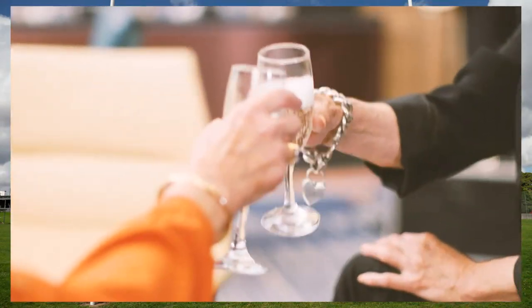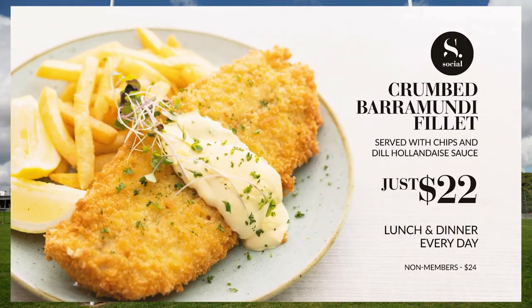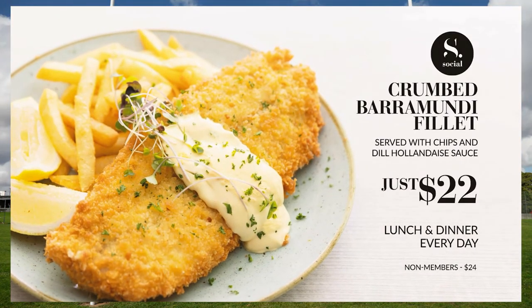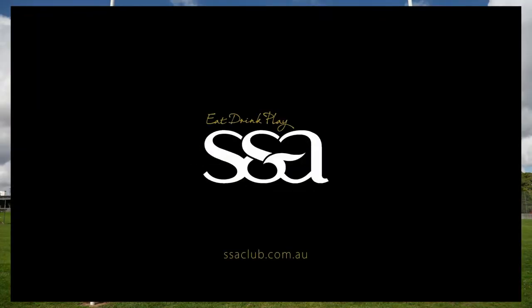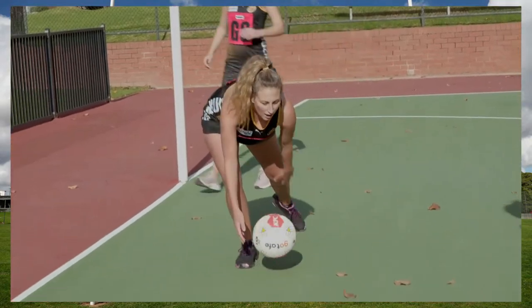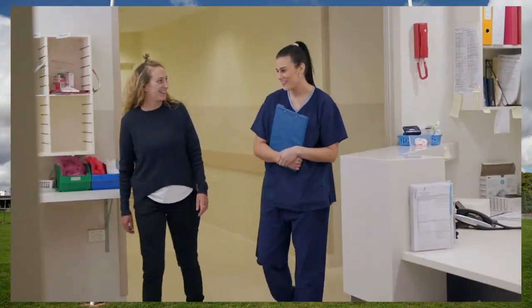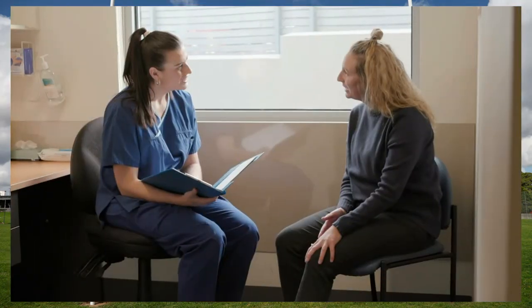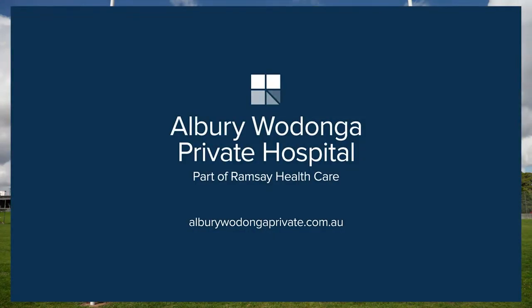Looking for somewhere great to eat? Check out Social Dining and Bar. And right now, you can get a crumbed barramundi fillet served with chips and dill hollandaise from just $22. Come and be part of it all at Social Dining and Bar at the SSNA. Pain or injury can stop you from living life to the fullest. Albury Wodonga Private Hospital specialises in advanced orthopaedic services and offers a full range of care from diagnosis to surgery and rehabilitation. Get back to the life you love with our support.